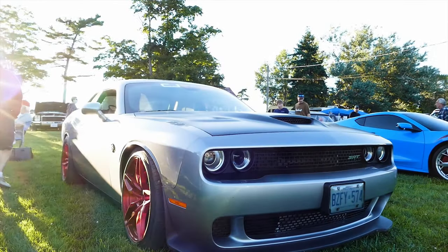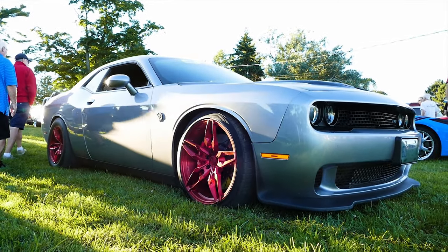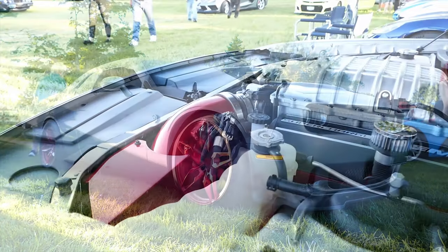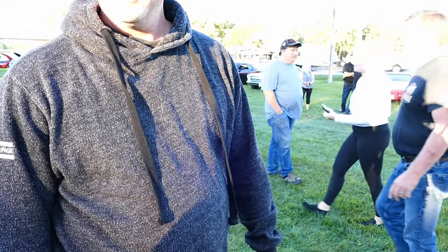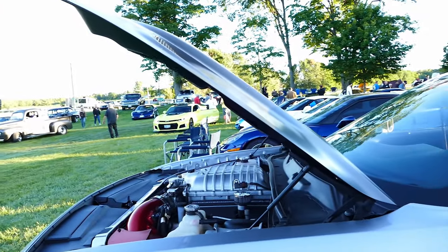CJR, eh? Yeah. Nice. What year is this baby? It's a 16. 16? Yeah. It's got stage 5.5 in it now. Stage? Oh, really? Cooled air intake. It's got major head work done, cam work done, crank work done, rods done. Everything, eh? You're just going to settle with 700, eh? No, it's putting down over 1,000 real horsepower. 1,000? Yeah.